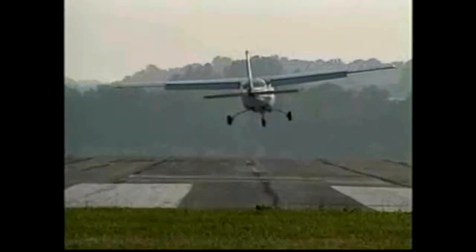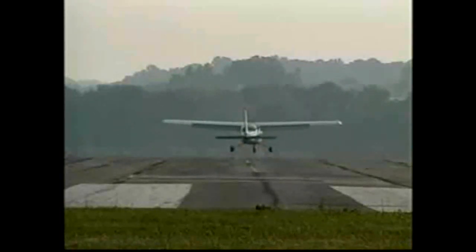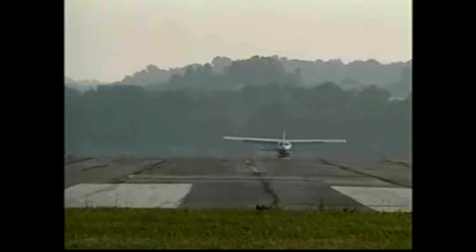This PIC has too much rudder, overcompensating for the wind. Now the left wheel touches down first. Good, but now he's up on the rudder and he drifts right. Remember, you've got to keep flying the airplane even if it's already landed. I'd score that a 6.5.